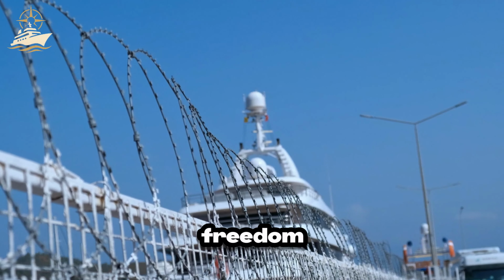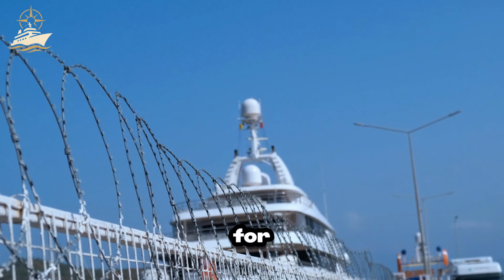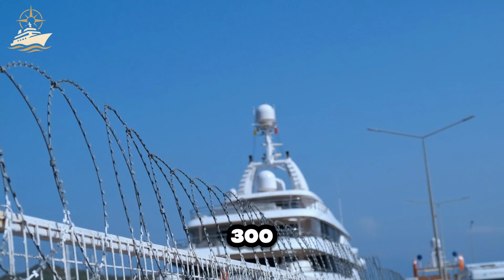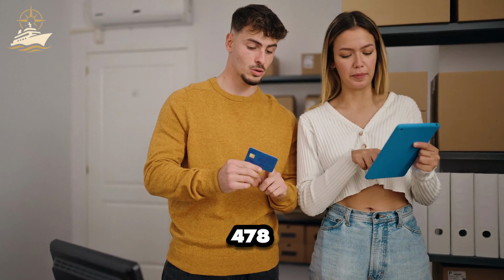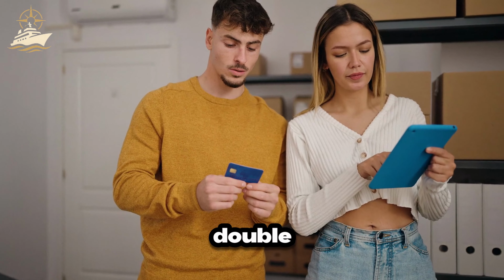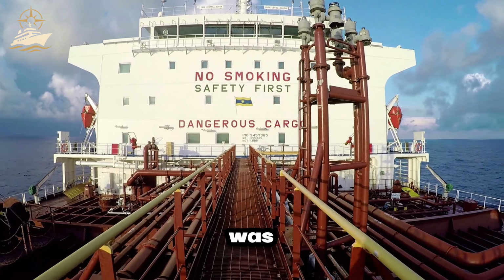A couple I met on Freedom of the Seas budgeted perfectly. $399 each for the cruise fare, $400 total for flights, and maybe $300 for extras. But when the invoice came in with $478 in port fees, their cheap cruise suddenly cost almost double. Their trip wasn't ruined, but their credit card bill sure was.